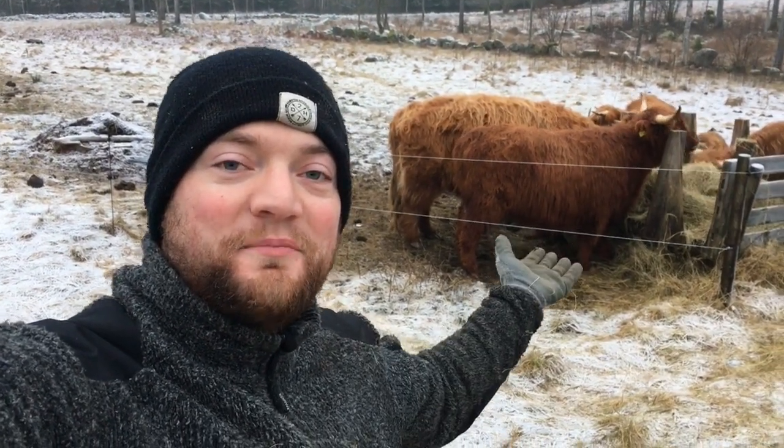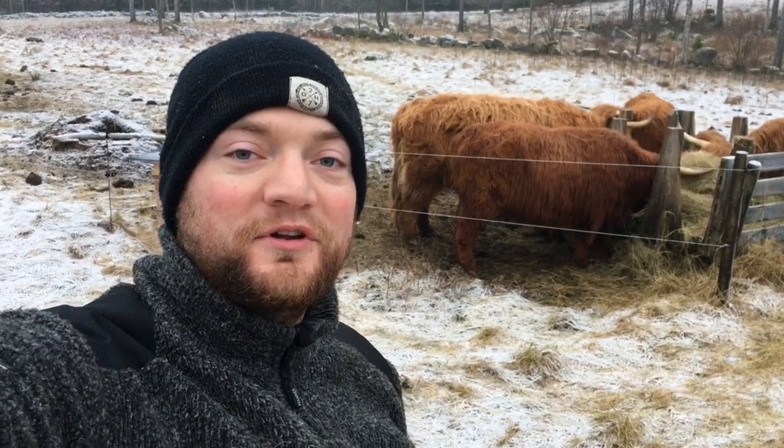As you see, I'm standing by the cows, but this is not going to be the typical cow update. Today, we're going to take the tractor and pick up a trailer with hay at a neighbor's farm and going to park it here by the cows for the next few months to feed them.